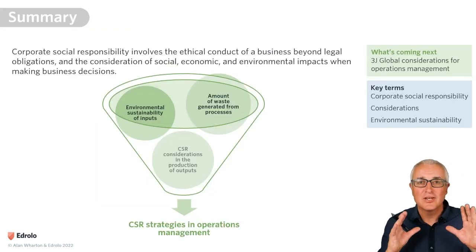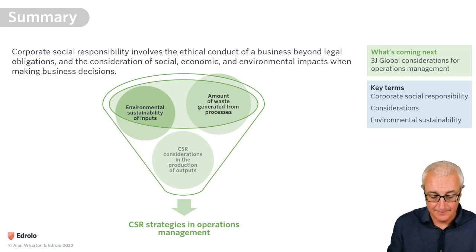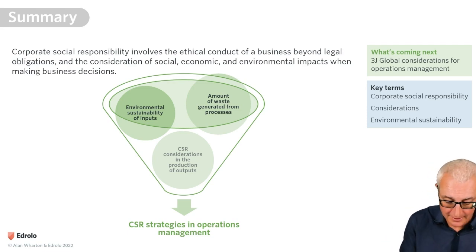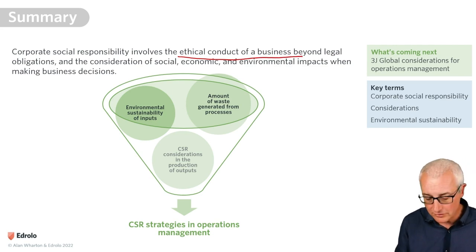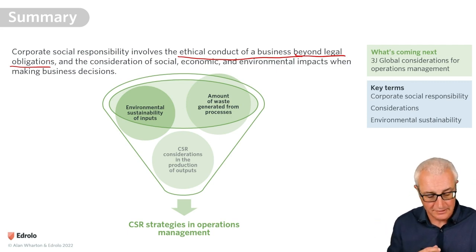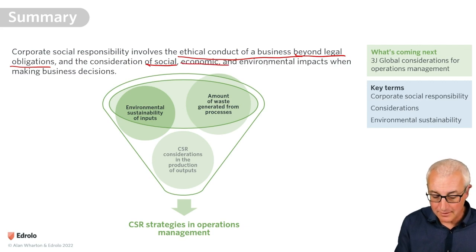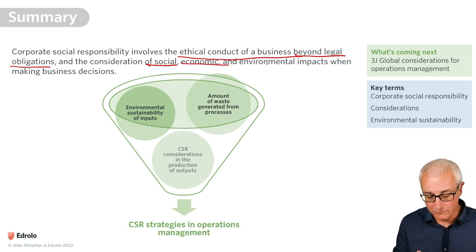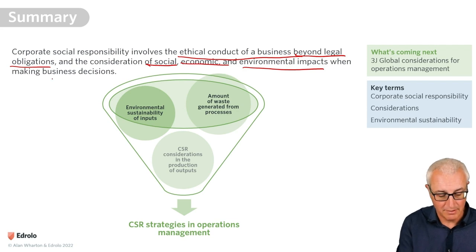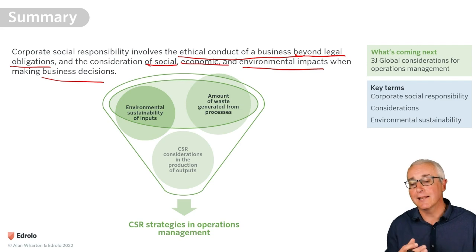Okay, hopefully here we have a nice summary of what we've covered in this lesson. So the lesson has been all about corporate social responsibility. Okay, so this is all about ethics and values. So it involves the ethical conduct of a business beyond legal obligations. So doing more than is legally required from us, and considering society, the economic and the welfare aspect of our workforce, and the environmental impacts when making business decisions. So doing the good things above and beyond what is legally required.